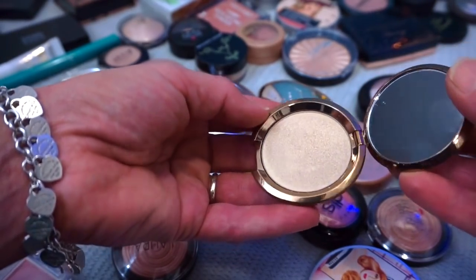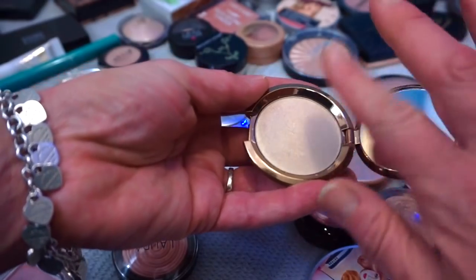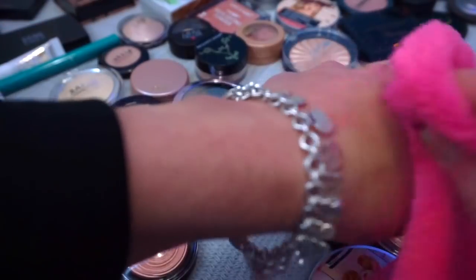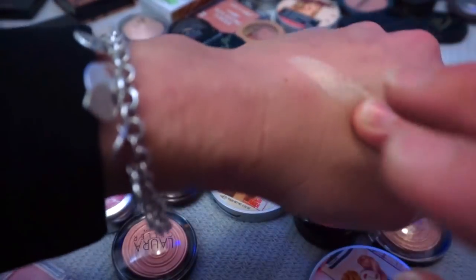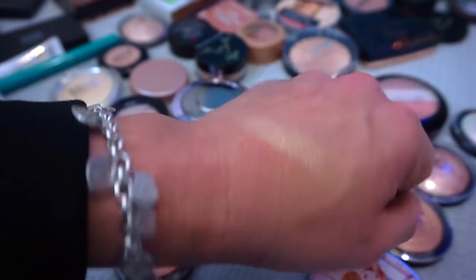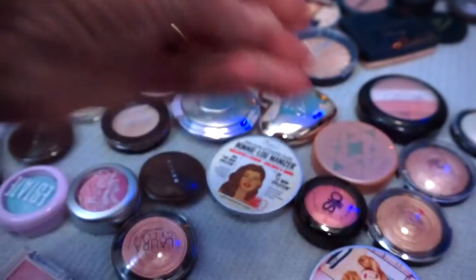It definitely has that pearlescent type of shade to it, but when you swatch it, let me see if I can swatch it for you. Let me wipe my hand off. I got some swatches already on my hand. So I don't know if you can tell it or not, but it's definitely got a shift to it. It's really pretty, so I'm going to keep that one as well.